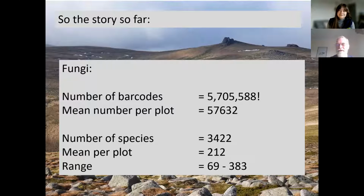So an immense number. If you think about the fruit bodies that we've seen, you'd be really, really lucky if you get 50 or 60. Okay, so what we found is just under 3,500 species of fungi up there. For the bacteria and the other groups, that's a different story. There's many, many more. But I'm just showing you the fungi because that's the focus of the new project.